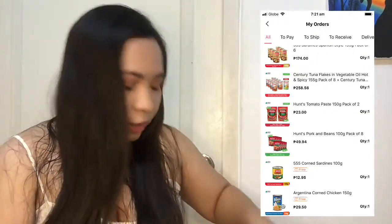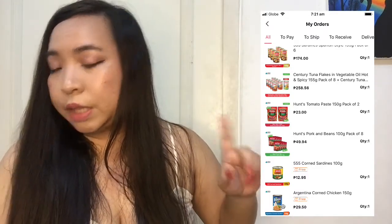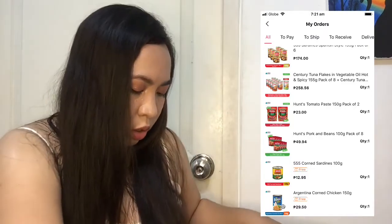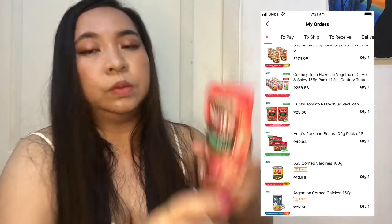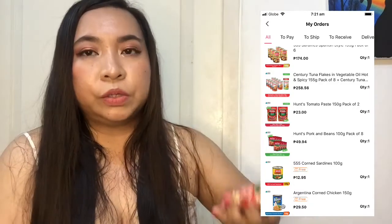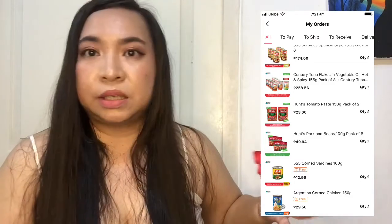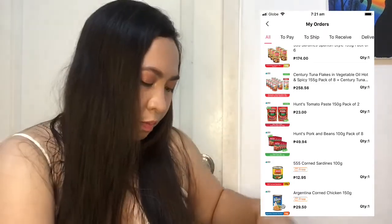And then, bumili din ako ng Hans na tomato paste. 23 pesos for a pack of 2. Ito yon. So, 23 pesos. Dalawa na siya. Ganyan. And also, kasi yun nga, minsan kasi nagpapasta ako. So, medyo hindi ako masyadong makanin ngayon, more on pasta.